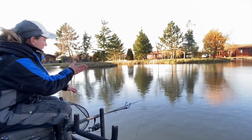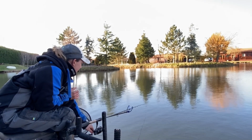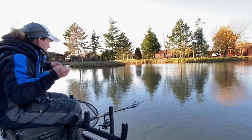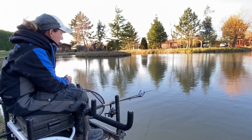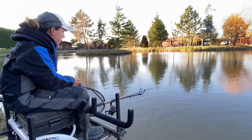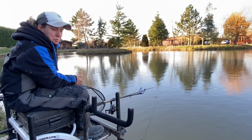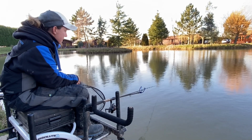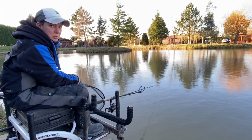Tighten up so I've got a little curve in my line, just so if I get a drop back I can see it, and if not you'll see the tip go round anyway. And then it's just a case of sitting and waiting. Obviously that one wasn't out that long before I had one, so I'm getting indications already. I'll give it maximum 3-4 minutes and then I'll recast and just build it up as I go. And obviously if most of my fish are coming after 2-3 minutes, then I know that I'll leave it in 2 or 3 minutes, and if it ain't gone I'll just recast.